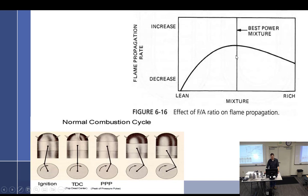Yeah, good. This is the slide I want. All right, but you have to be careful because you can't just say lean burns slower, because if this is the best power and we go a little bit richer or a little bit leaner, well, they're both on the same time, right? So you can't just say leaner burns slower. It's that a rich mixture will only get so slow and then completely die. The engine dies after this.